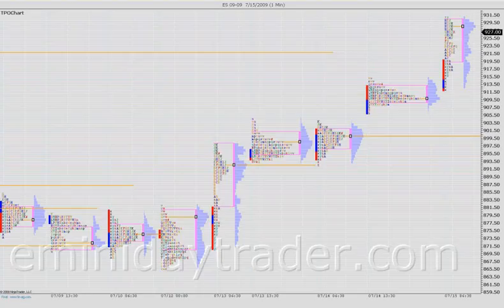Here's a quick look at the market through the eyes of eMiniDayTrader. As we were saying after the close yesterday on the video, we were expecting follow through higher.